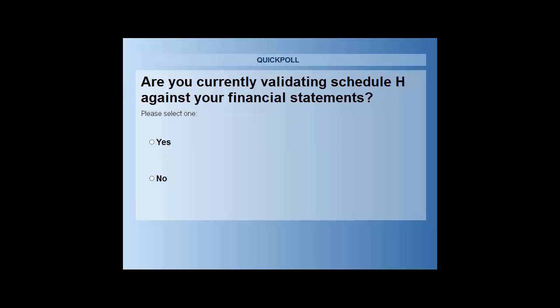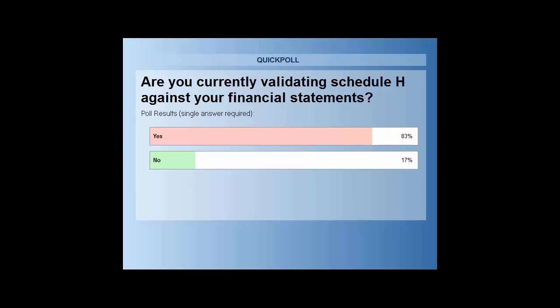Looks like we're getting a good response rate. Carlos talked extensively about validating against the various statements, your financial statements, to the schedules. Give you a few more seconds. Close the poll. Well, excellent. Looks like many of you are already validating your Schedule H against your financial statements.